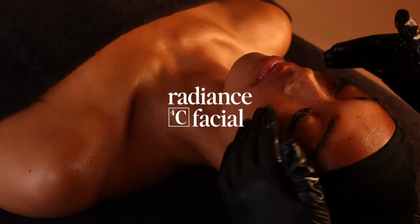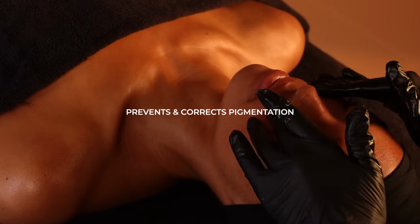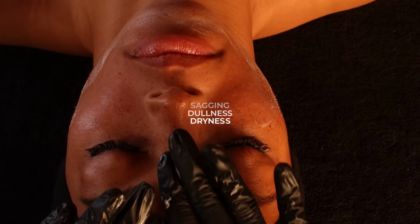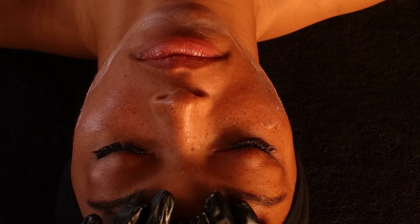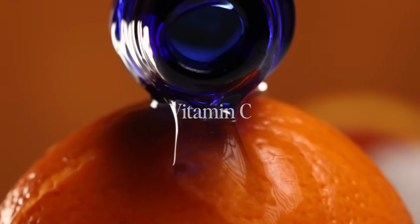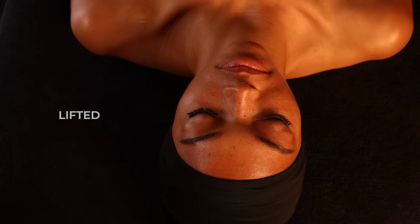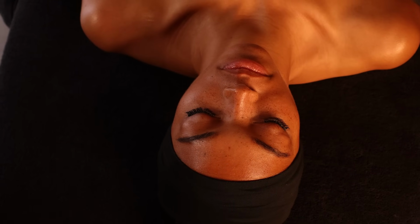The Radiance Facial is unlike any other protocol as it prevents and corrects pigmentation, sagging, dullness, and dryness from the inside out, bringing skin back to peak function. Get your daily dose of vitamin C and see dramatically dewier and visibly firmer lifted skin for a flawless complexion and youthful texture.